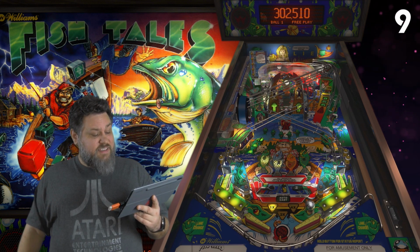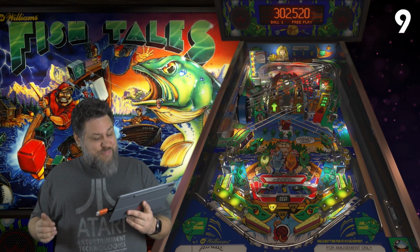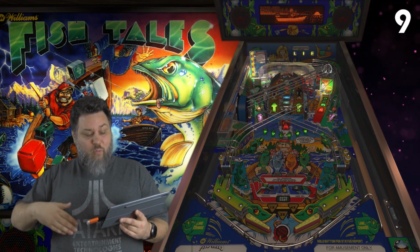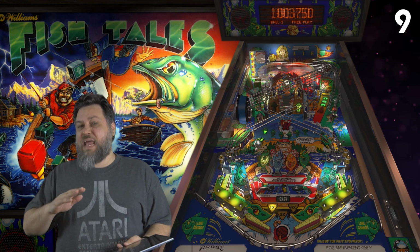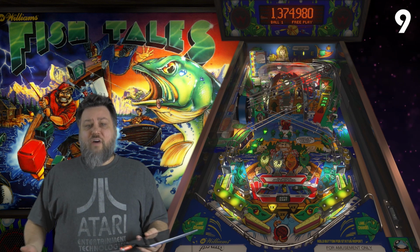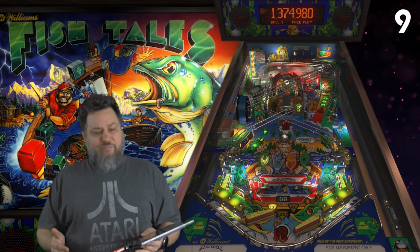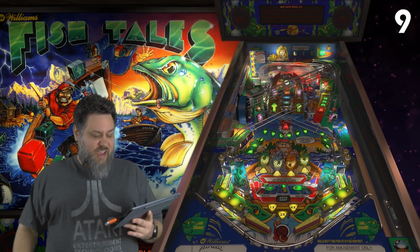I just like this table despite the fact that it's got those lightning flippers. But again, it's really fun to try and hit the ramps, try to catch all the fish. This is one of those tables I'm far from mastering, so I'm always interested in giving this one another try. And the table's fun, and really if I rank these tables on anything, it's how much fun I have playing them. So that's why I put Fishtails at number 9.